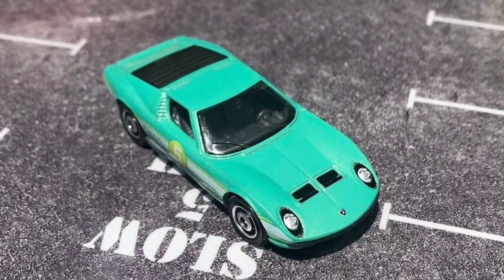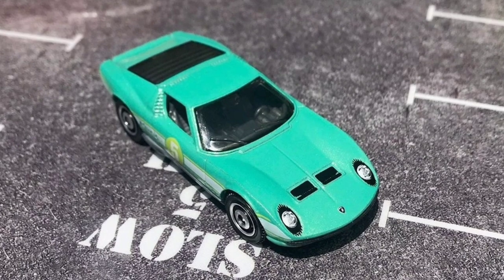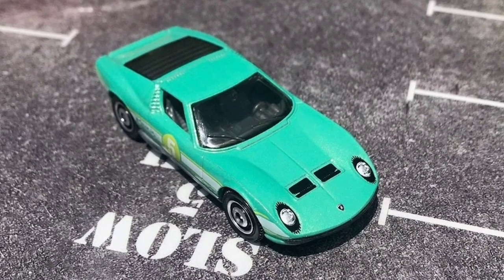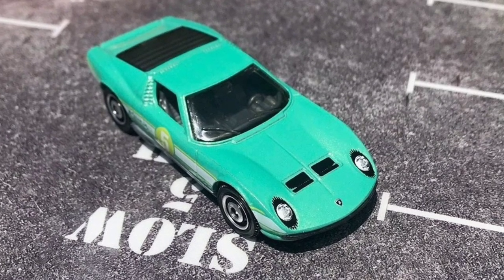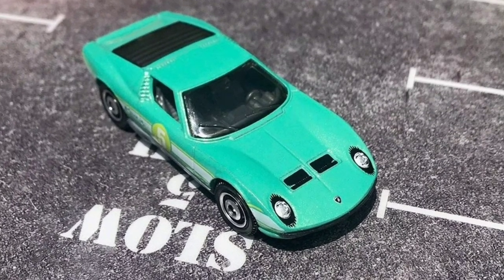And then next up, we've got this 1966 Lamborghini Miura P400. Another gorgeous casting here, beautifully done from Matchbox.